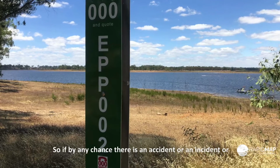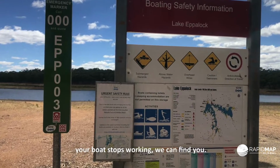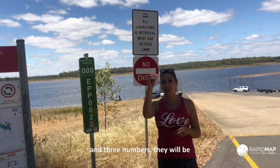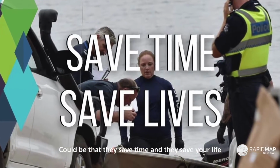So if by any chance there is an accident or an incident or your boat stops working, we can find you. So when you call 000, you quote the 3 letters and 3 numbers, they will be able to find you much, much quicker. Could be that they save time and they save your life.